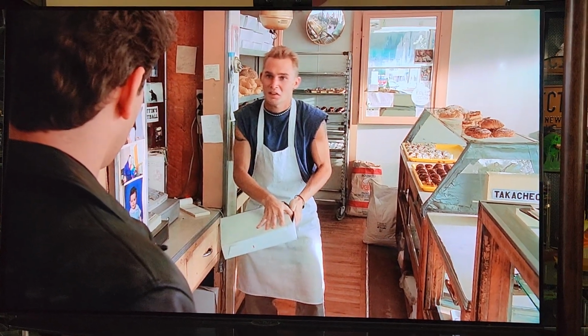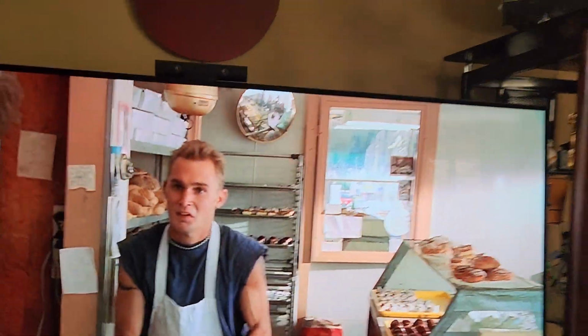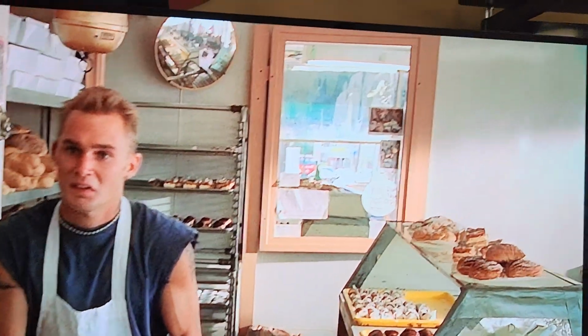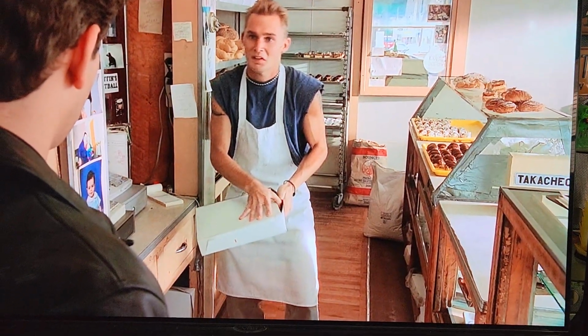So pay attention. I'm going to hit play. Once again, I'm going to show the window is intact, and I'm going to try to record it as he fires, when they cut again, to see what happens to the window. So hopefully I can time this correctly. So here you go, play.